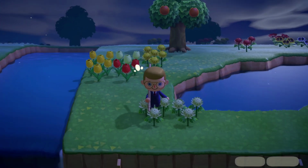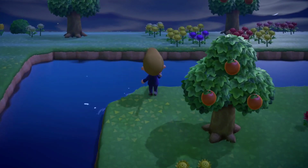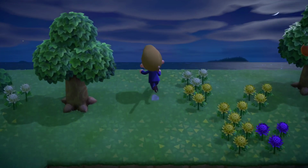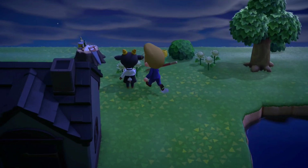So what are these other bushes? These are called hydrangeas. They do not grow flowers yet. So I'll have to have a bush nursery so that I can rotate Lionel's bushes.